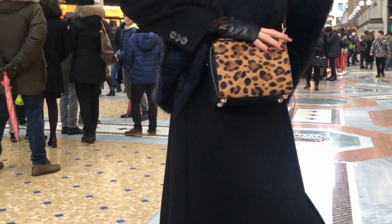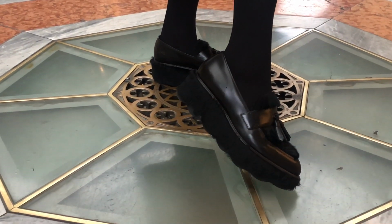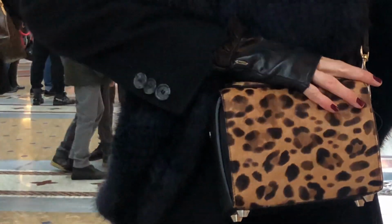My first outfit consists of Marni fur, Cavalli coat, Alexander McQueen bag, and my Prada shoes. So comfortable for walking, and I took them in two colors, brown and black, so they can fit each styling that I have.